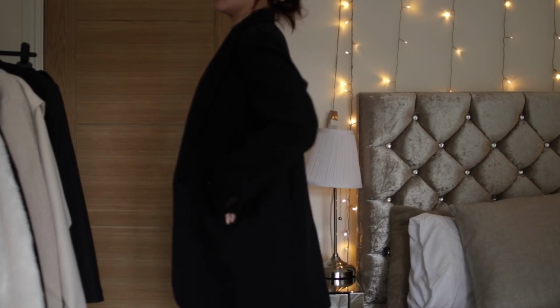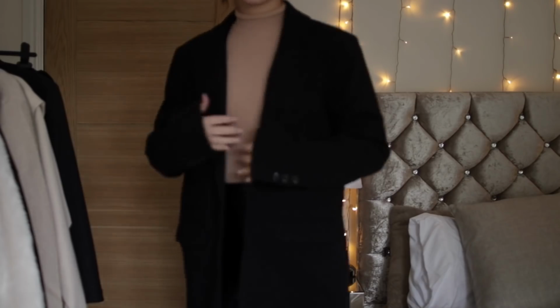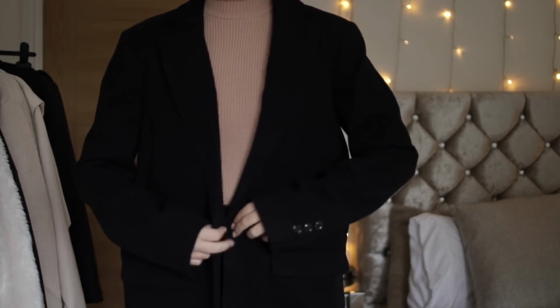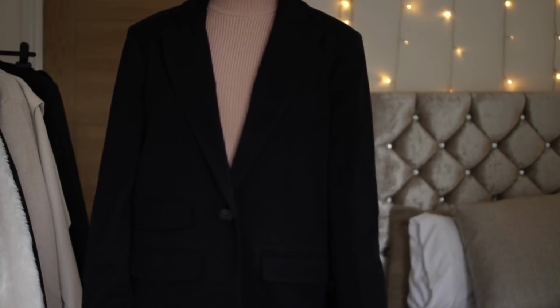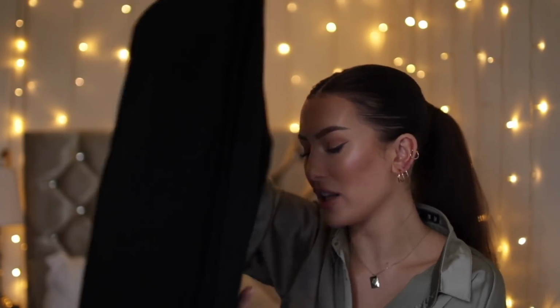Again, this kind of coat or jacket that you can then put into a dress, I just think it's perfect for nights out, dinners out, whatever else, because it's so warm and so cozy on as well. So really excited to wear that. It's really soft as well. I can't even explain the material. It is like a coat material, but it's still really soft and feels really high quality, which I love.